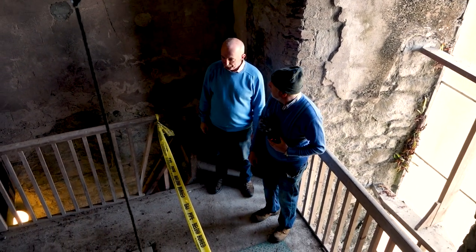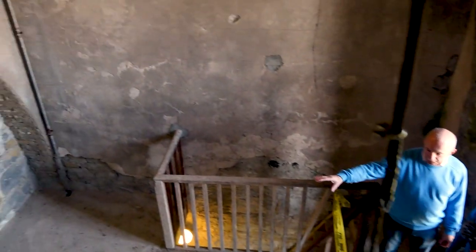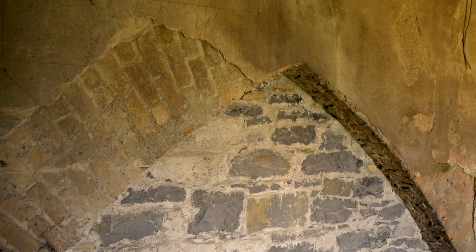Okay, we'll go on up and see. That's where the fire originated, where the organ was situated in the gallery, right here at the back beside the tower. It was the 11th of May, 1899, Wednesday evening, the evening before Ascension Thursday.